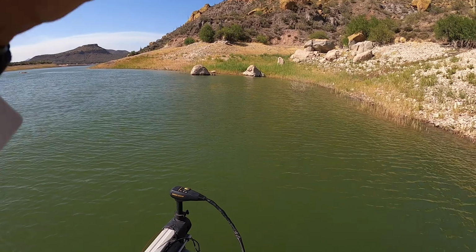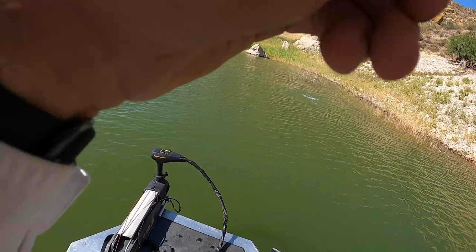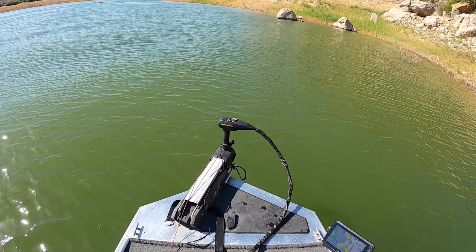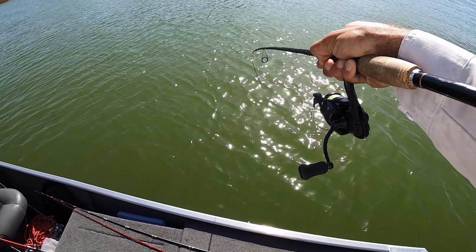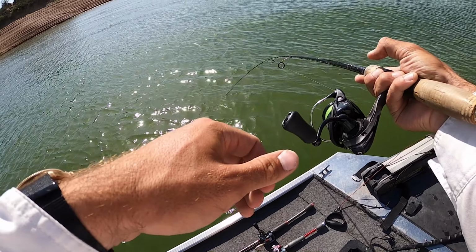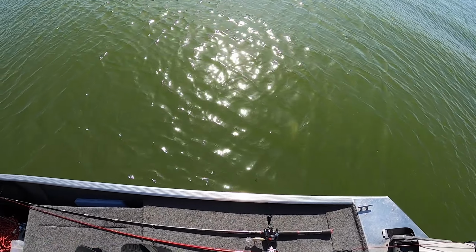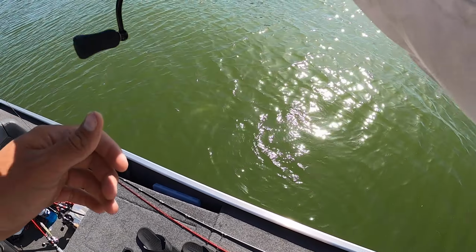There it is. Oh, nice fish. Nice fish right there. Where you at? It's a healthy fish right there. All right guys, the old shaky head does it again. This one looks like a pretty good chunk right here. Maybe even 3-pounder. 2.5, 3, maybe more, who knows?